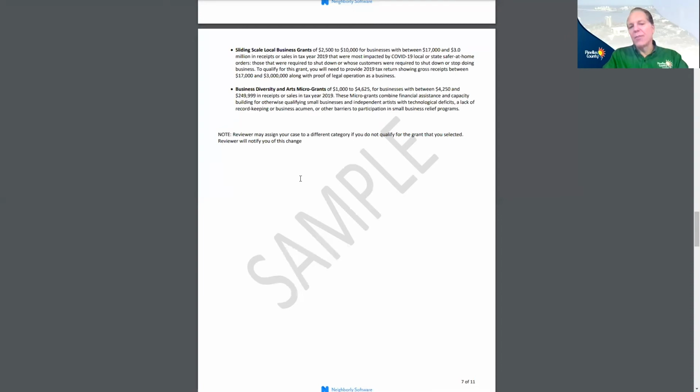If you're not going to be able to send a return to the IRS, then you are not eligible for this program. But if you need help in completing that tax return or making changes to the return, then you can identify as being part of that Business Diversity and Arts Microgrant program, and we will help you. And we can even offer up to $800 of time with a CPA to help you complete that 2019 tax return. So that is an option for you.